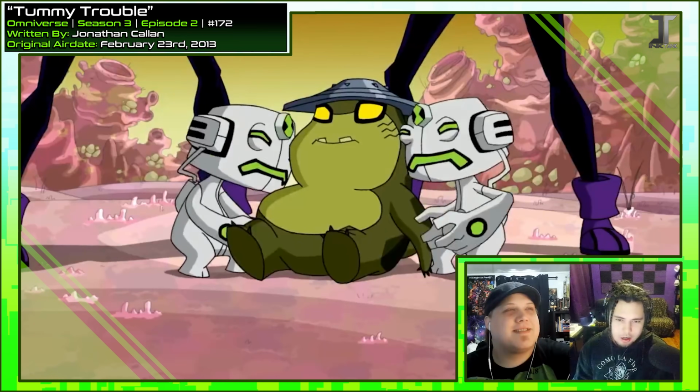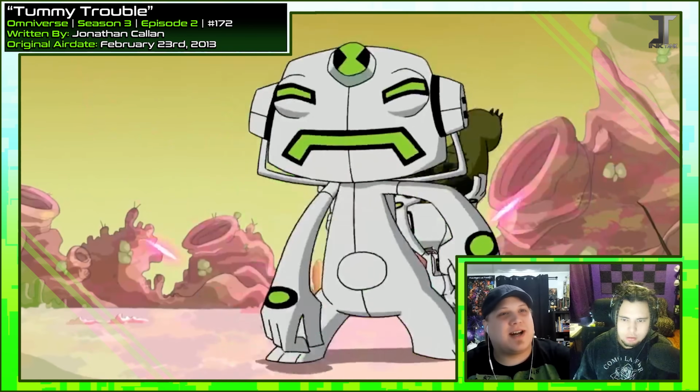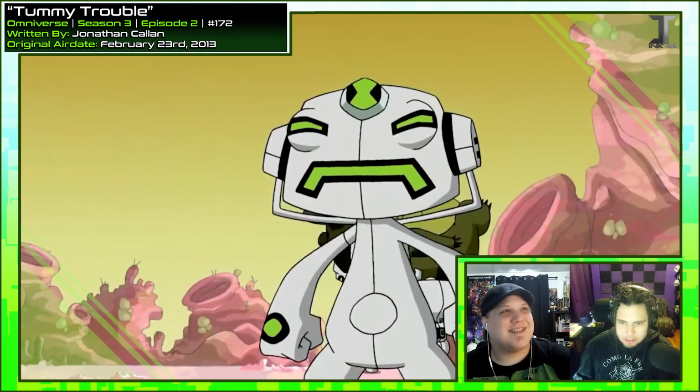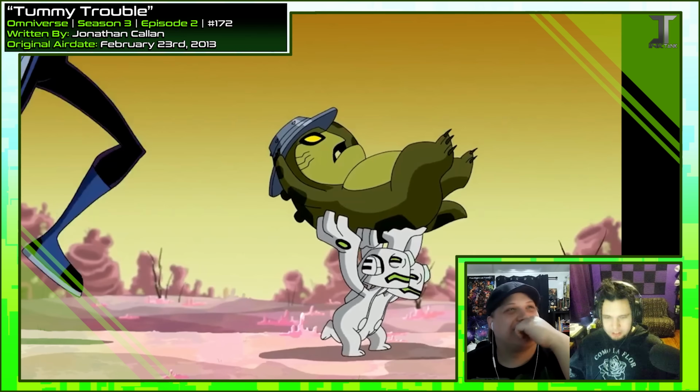It's Echo Echo! That was cool how he left a clone behind as the other two kept running. Hey! Look how small he is. He's like Galvin-sized right now.